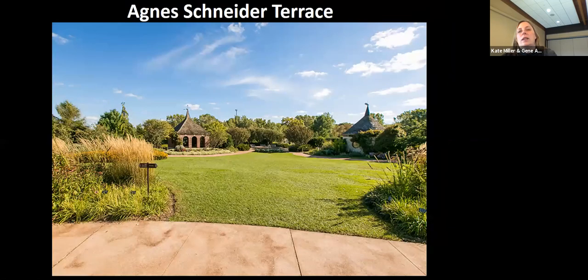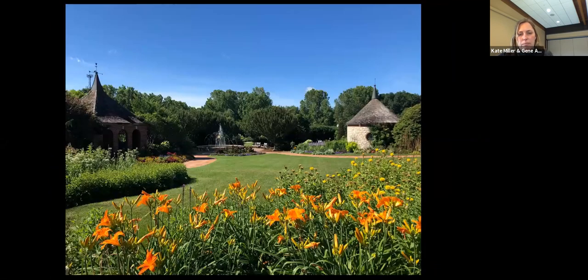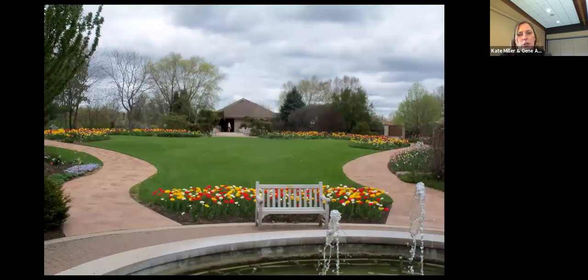So when you exit the visitor center and enter the garden, you will come into the Agnes Schneider Terrace. It is surrounded by our American perennial garden. And this area plays host to a bunch of different events throughout the year. We have a picture here during our spring bloom season, looking back on our visitor center. And speaking of spring blooms, we have over 300,000 spring blooming bulbs. They usually peak around Mother's Day, and that's a great time to come out to the garden and see the beauty of all these bulbs.